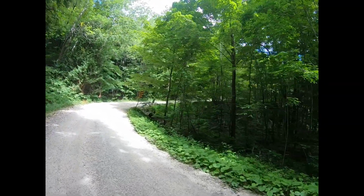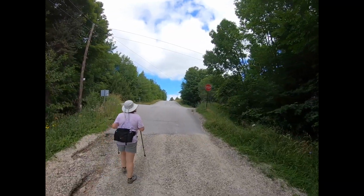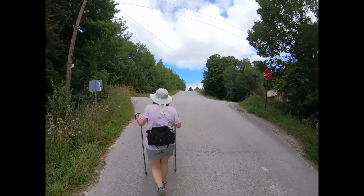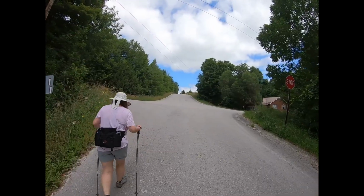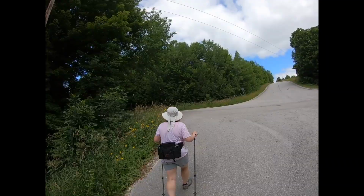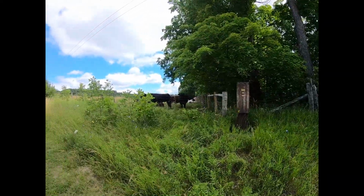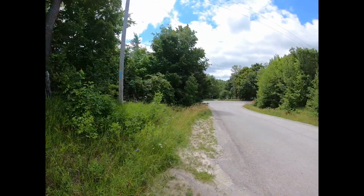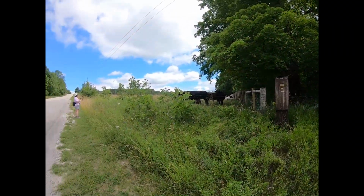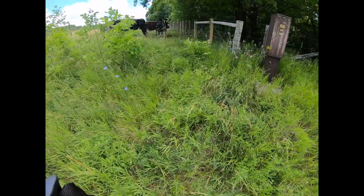Looks like we're going to go up the road. We're at the 6-7 side road. We're going to be turning left to stay on the road, so we're coming off this concession 10 here. We're going to be turning left and road walking and then into the woods. Not too far up. We just came up the side trail here because we saw these cows. We're going to head back down in a minute to that 6-7 side road, but we thought we could get really close to them, and look how close we are.